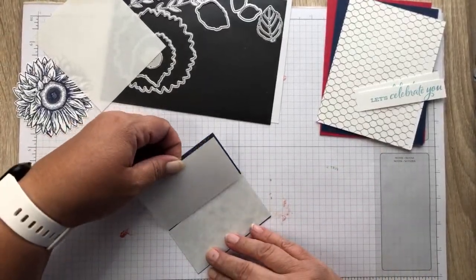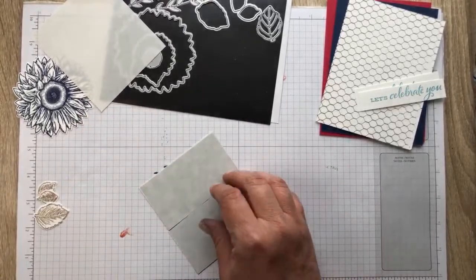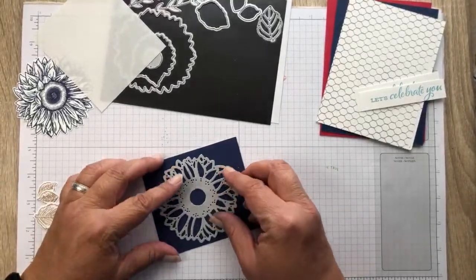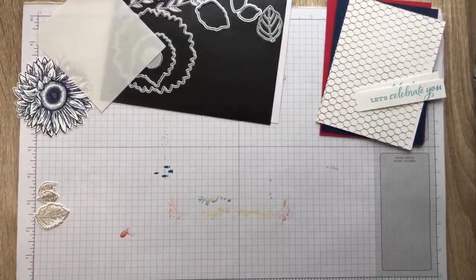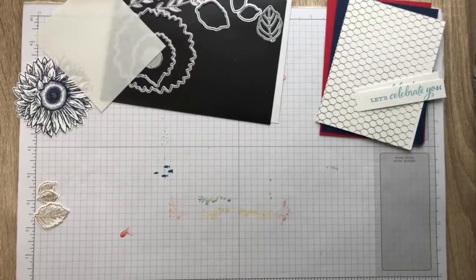And I'm just going to line it up. That one. All right. Now, I'm going to take this and we're going to run it through the die cutting machine. Okay. Whoops. That was the bottom.